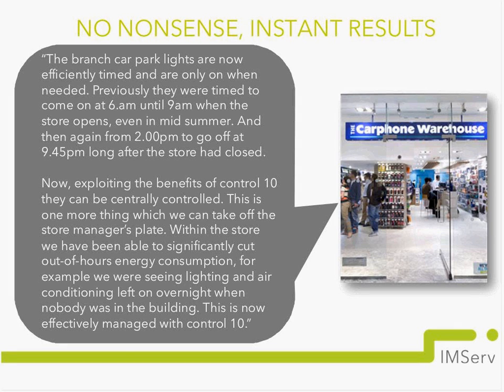During the trial period of Control 10, Carphone Warehouse had a 10% energy reduction target. However, the pilot exceeded this with an energy reduction of 13%, and Control 10 has provided Carphone Warehouse with a low-cost building energy management system and a return on investment of 19 months.